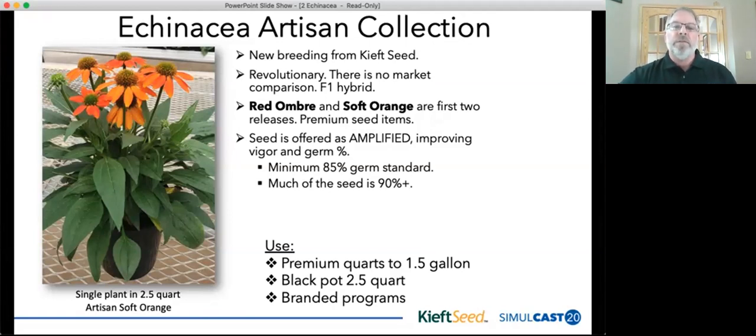And this is a revolutionary new product. This is an F1 hybrid. There's really nothing else comparable out there on the market. And so a lot of excitement surrounding this. It is offered as amplified seed, meaning it's got improved vigor and germination percentage. 85% is our minimum standard, but I've seen a lot of lot numbers that have been 90% plus. And so a lot of excitement surrounding this.